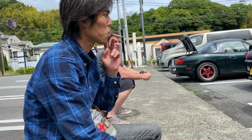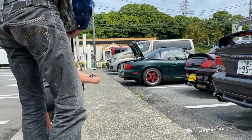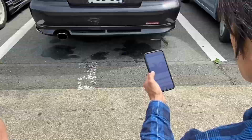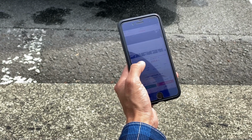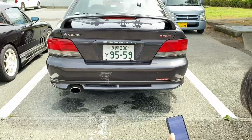Yeah, I actually really like the way it looks. Yeah, me too. It's one of my favorites. The front end, I really love. Better than a Lancer, to be honest. In this class. This is a brand new manual one for sale. It's 20 after tax, but like $23,000. Yeah. You paid $23,000 for this, dude.